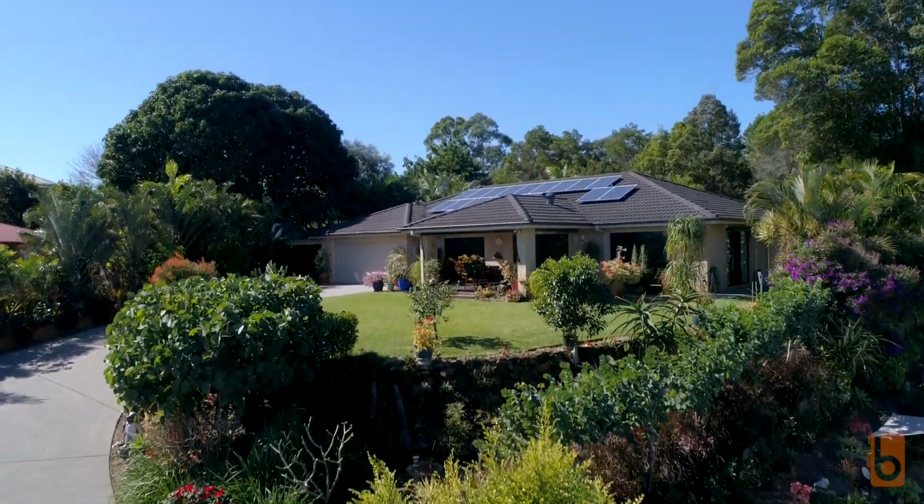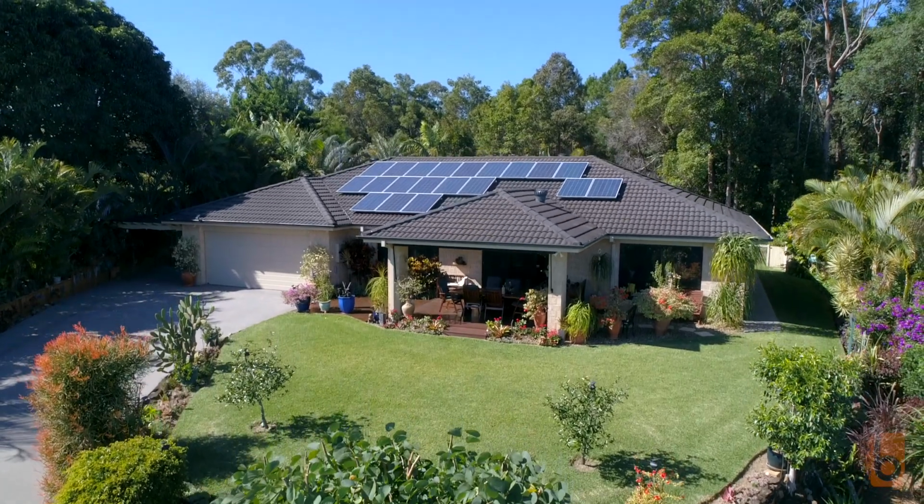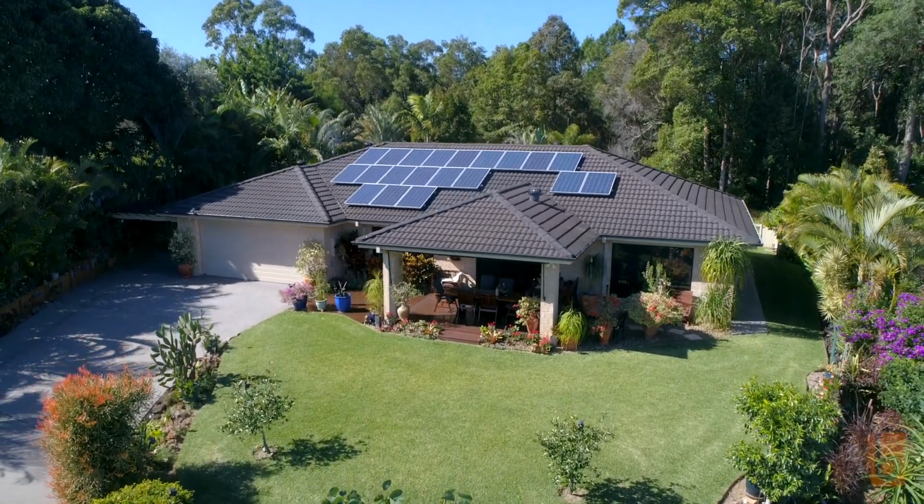This beautiful property offers views of Mount Cooroora and Black Mountain, set in an elevated position privately and peacefully at the end of a cul-de-sac, and the home is at the top of the concrete driveway with wheelchair access.